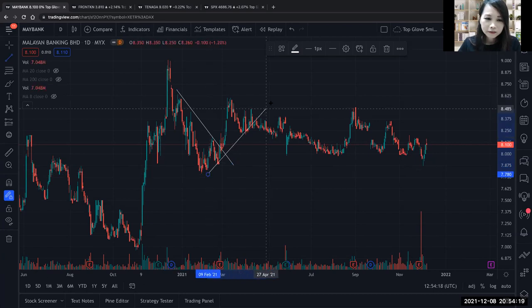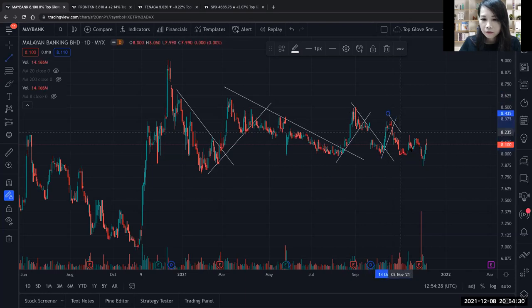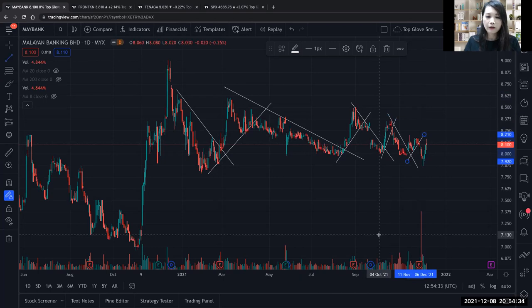Then this one, down. And then you see how I draw. Because I am very, very used to drawing the trend line. I draw trend lines every day on a daily basis. So it's like an automatic kind of operation for me. So when I see that, I can straight away draw.